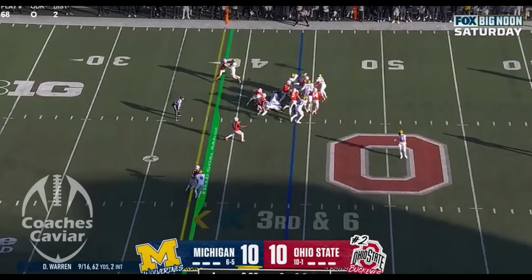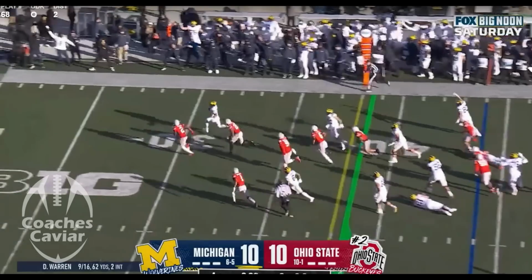And really the last run that we want to look at, because, I mean, this was really what set everything else up as far as the kick to go ahead.